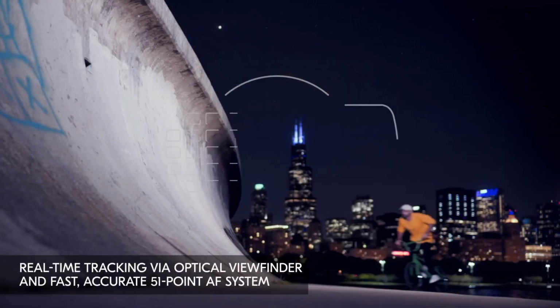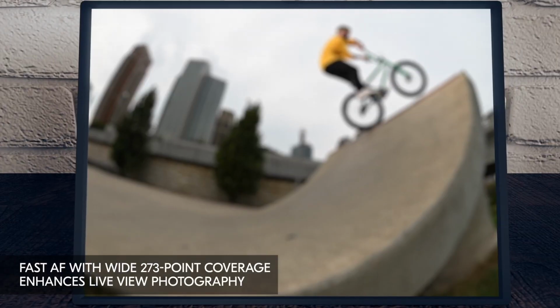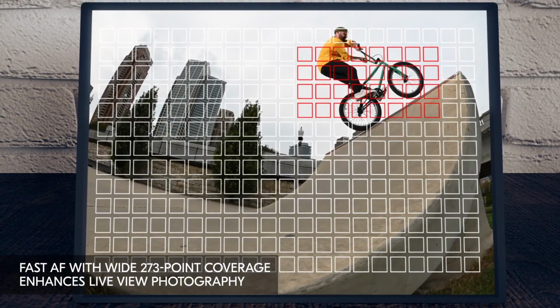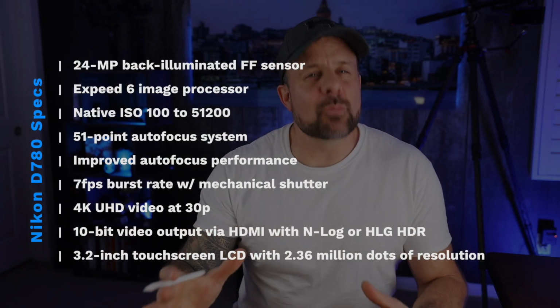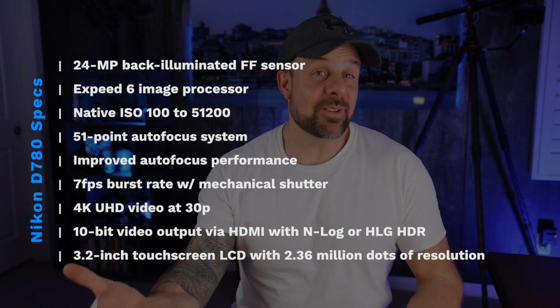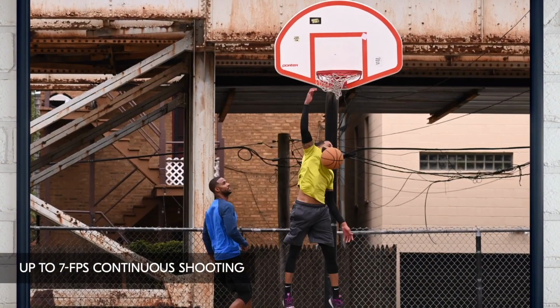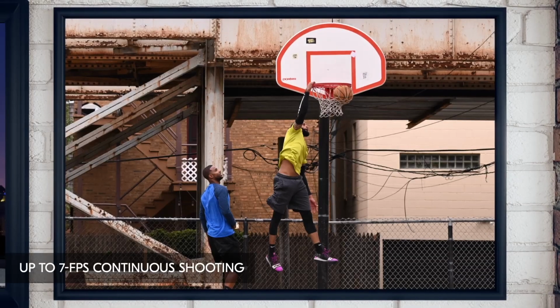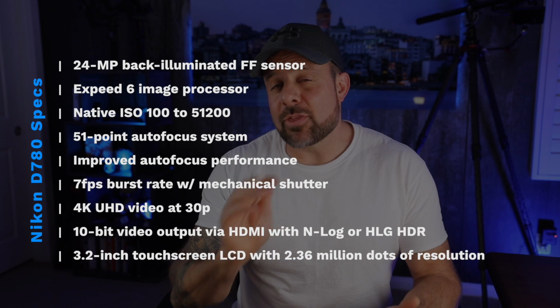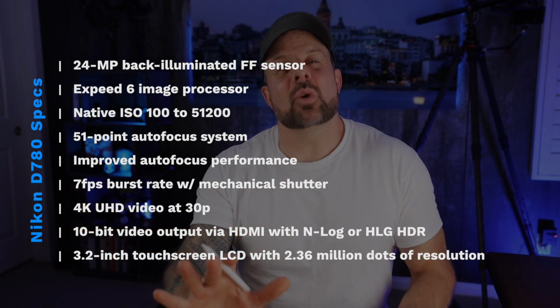It has a 51-point autofocus system, and it also has the same 273-point on-sensor system from the Z6 when shooting in live view. It also has improved autofocus performance thanks to the inclusion of an algorithm taken from the D5. 7 frames per second burst rate with a mechanical shutter and 12 frames per second in 12-bit electronic shutter mode. 4K UHD video at 30p and no crop, and 1080p at 120p.